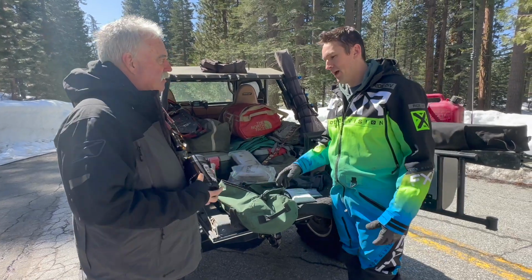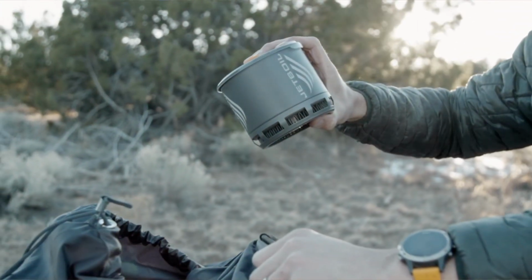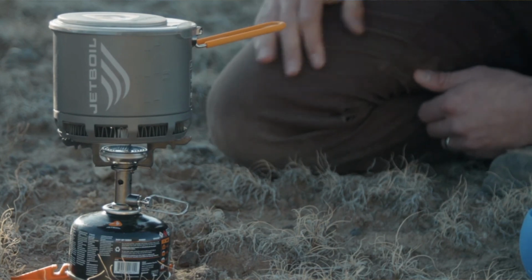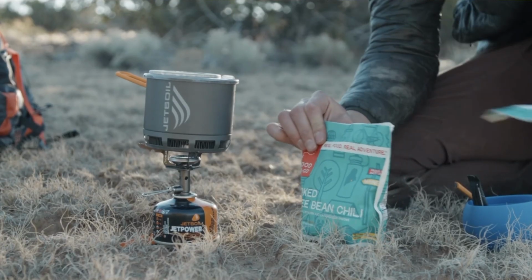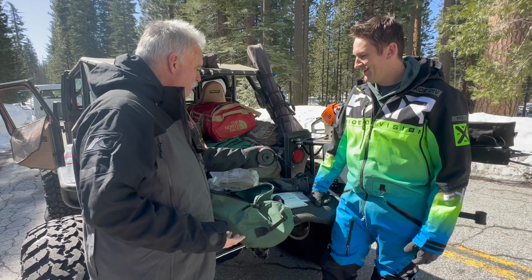We got a jet boil. Anybody who's not familiar with a jet boil, this container right here is a viable stove for boiling water, heating stuff, whatever you got. And inside this container is the stove, the gas, and the vessel that you boil in. That's cool. And it's good for a couple people. Yep.